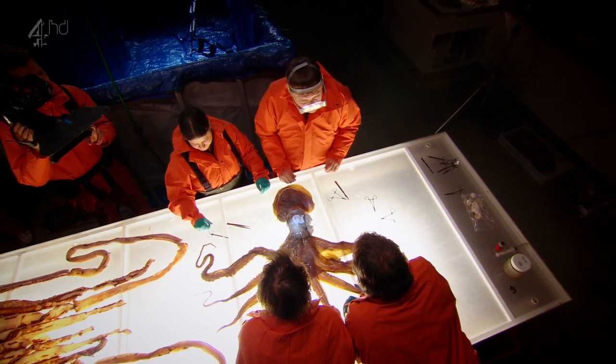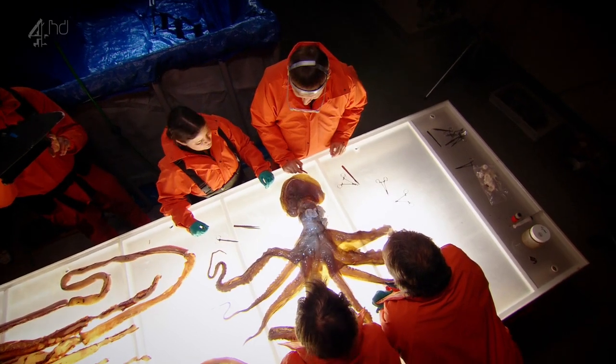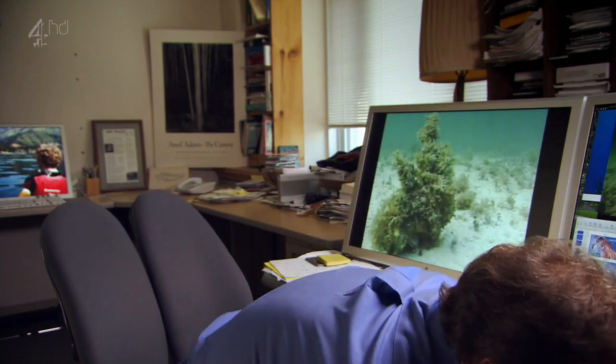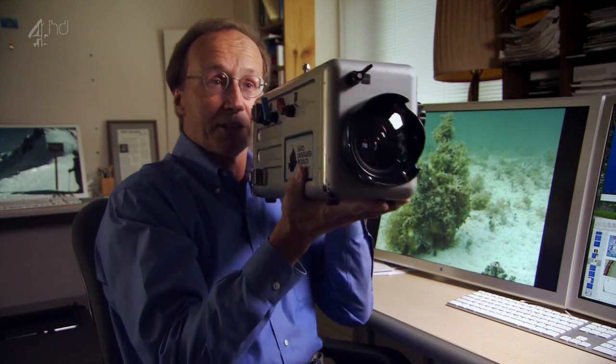You never lose it. So why do squids and octopuses devote so much of their brain power to vision? And does it make them clever? Roger Hanlon thinks the answer lies in their natural behaviour, and he spent decades filming octopuses in the wild.